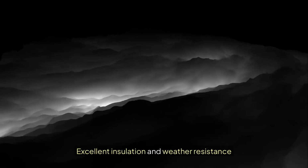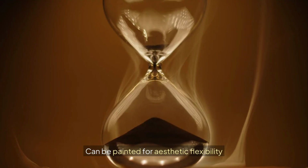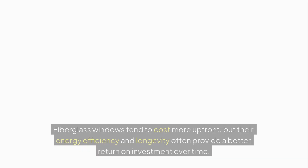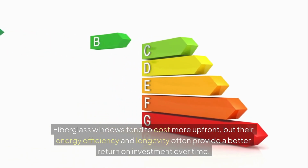Benefits: excellent insulation and weather resistance, expands and contracts minimally with temperature changes, can be painted for aesthetic flexibility, extremely durable and long-lasting. Considerations: fiberglass windows tend to cost more upfront, but their energy efficiency and longevity often provide a better return on investment over time.